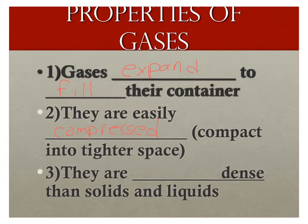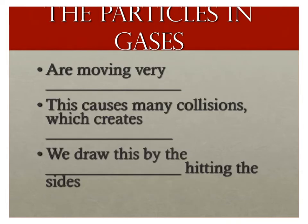They are less dense than solids and liquids, which means that they're more spread out. So when we look at that mass to volume ratio like we talked about first semester. Okay, so the particles in gas are moving very quickly. And this causes many collisions, so hitting against the wall. So think of popcorn popping or just throwing stuff against a wall in a closed container, like a ball going back and forth. And when you hit something, that causes pressure.